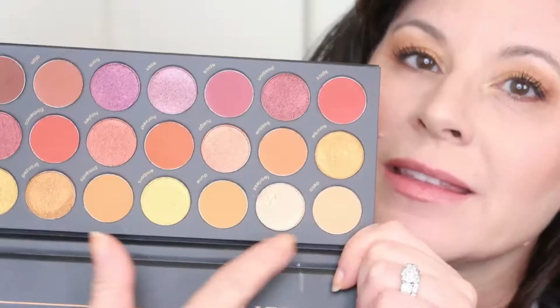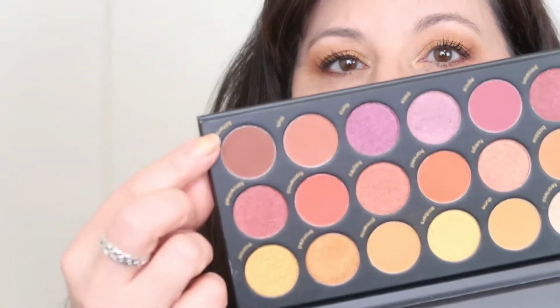Okay, so when I looked at this yellow tone, the first row, they performed exactly as I would expect. I went into this color down here, just a darker one, to line my lower lash line a little bit because I felt like I needed a little more dimension than what I was getting from some of these shades. And I think it worked just fine. Is this a palette I could use for work? Absolutely. No issues with it at all.